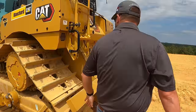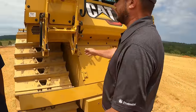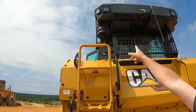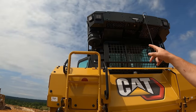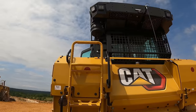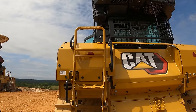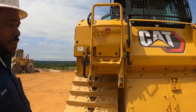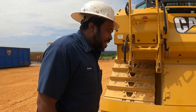Walking around the back of the machine, cleaner bars, ladder folds up. They don't do the fixed ladder on these. That's your AC filter up there, your cab AC filter. On that left side, it's got that. I mean, it's a huge filter. Yeah. You know, operator comfort is huge, and that's what helps that happen inside the cab, keep the cab clean. That AC is cold too, boy. About frozen. I can feel it from over here.